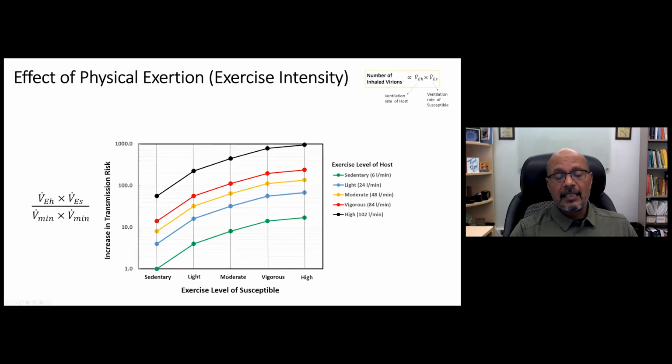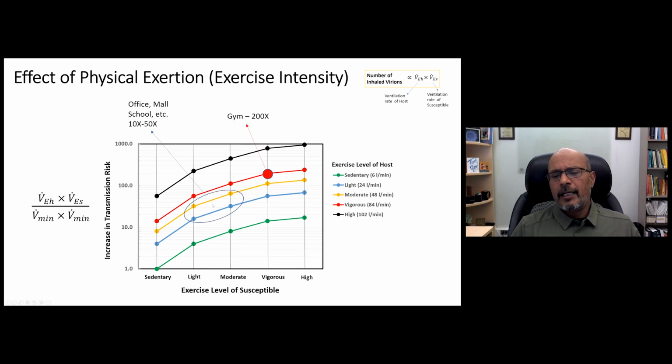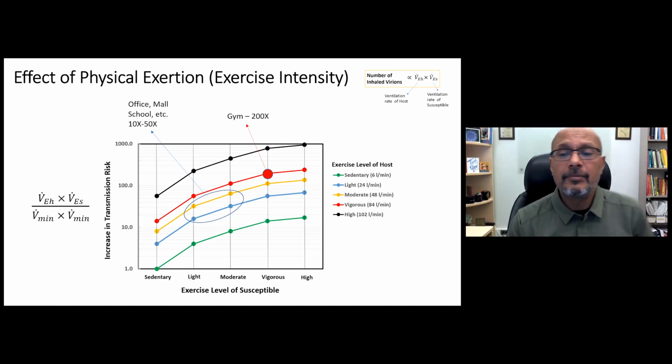function of exercise level. And by exercise level, I'm talking about even just walking around in your office and in a school or something like that. Already, if you do that, you're considered to be at light or moderate exercise intensity. And there, the risk already goes up by a factor of 10 to 50. So even moderate levels of activity, when you're breathing harder, increase the risk. But in a gym, when everybody is doing vigorous exercise, the risk can go up by a factor of 200 or more.